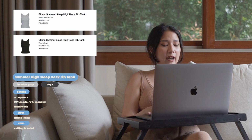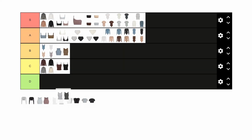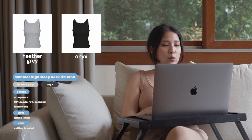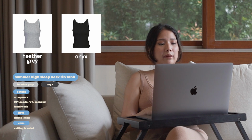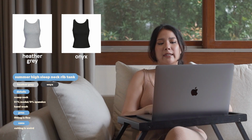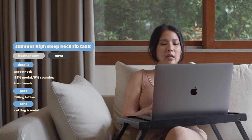The next one is the Skims Summer Sleep High Neck Rib Tank, which I also will give a C as well. I got this in Heather Gray and Onyx. This one is a rib tank. And the thing is, I think it's the same quality as the sleep material, but it's in rib format. The cutting is a little bit weird. It kind of makes you look like you have saggy boobs, so I give it a C. I don't have any details on it. I think they're not selling it anymore, but the cut is really weird on this.